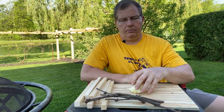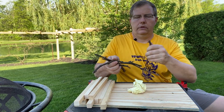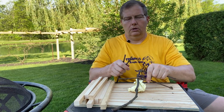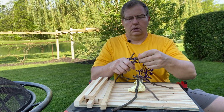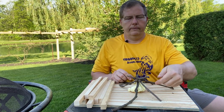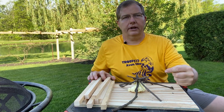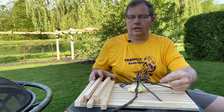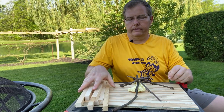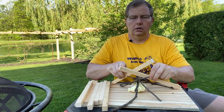So you would make a pile of your tinder, and then you start stacking your smaller kindling over top. You ignite the tinder, the heat transfers up to your kindling, and this fire requires a tiny bit of patience because you can't just dump massive amounts of fuel on it. You will smother the fire. So once the smaller kindling gets started, you can start adding a little bit larger pieces.